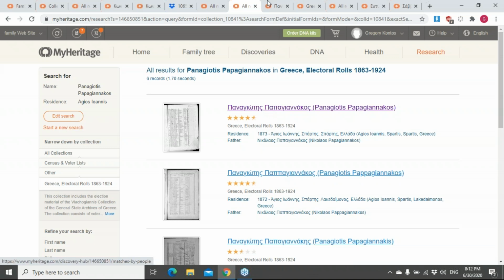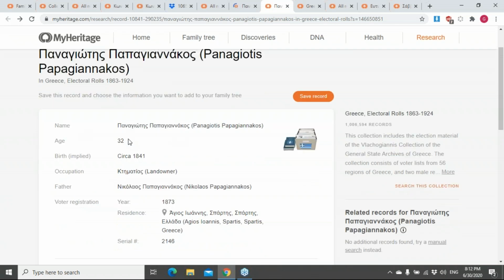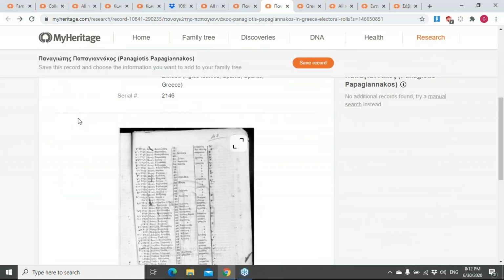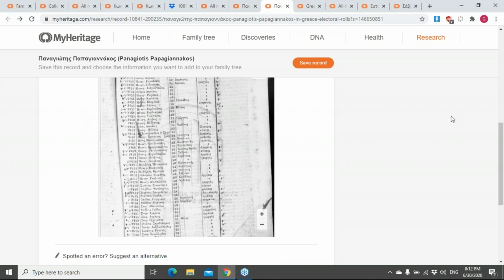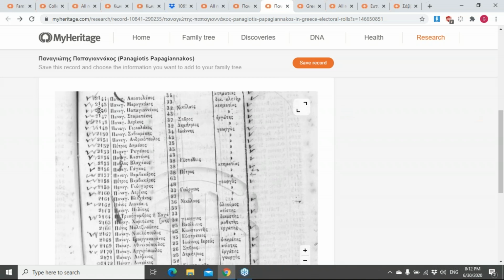If I click here, I will get his voter list record, his name, his age, his year of birth inferred by the age, occupation, and father's name, residence in Agios Ioannis, Sparta. And his serial number is 2146. This is very important because now I can just zoom in into this image and find his specific entry. 2146 is right here, Panagiotis Papagiannakos, 32 years old, son of Nikolaos, a landowner.